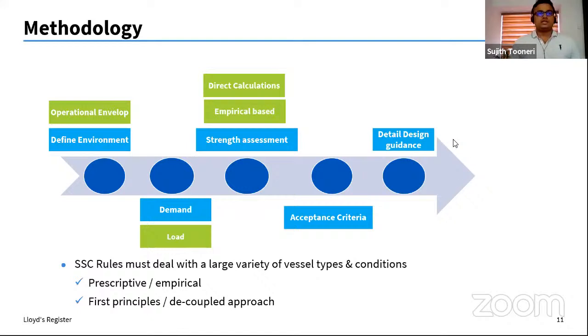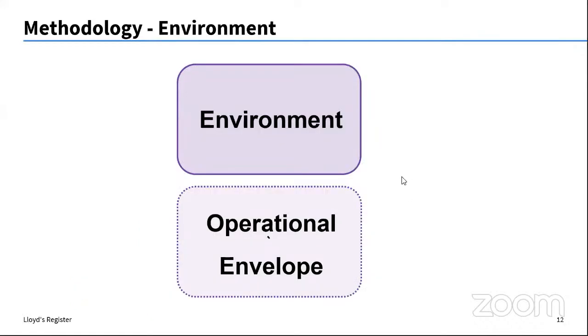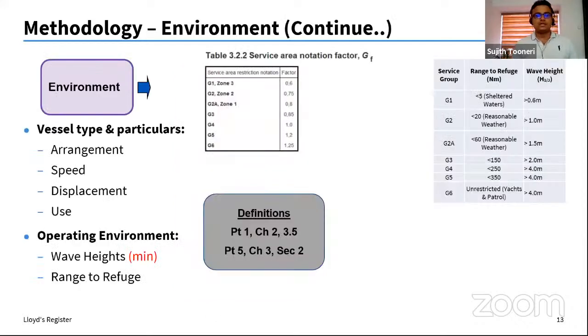So as I said before, there is the prescriptive or empirical method, and the first principles method. So now let's go through all these steps in detail. First is the environment and operation envelope. Environmental conditions include natural phenomena such as wind, wave, and current, from which design data are to be derived.